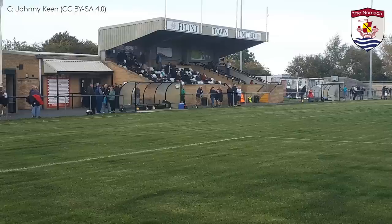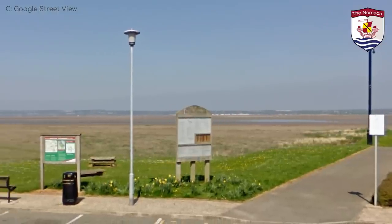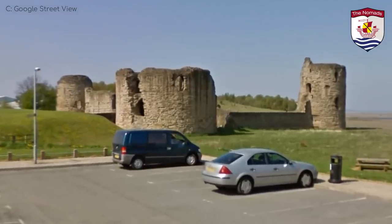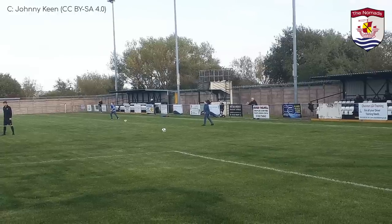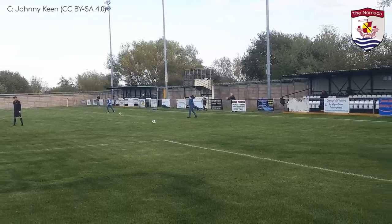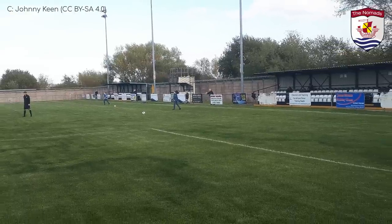It's also situated right by an estuary, so you can go for a swim after the game, maybe not. But even better is the nearby Flint Castle, which is where the name of the ground comes from. Come to think of it, the walls that enclose the stadium are akin to a castle's. Not quite as grandiose, but I'm sure they keep the barbarians out all the same.